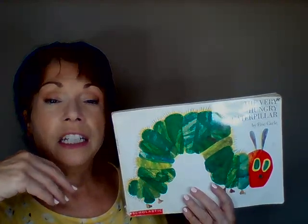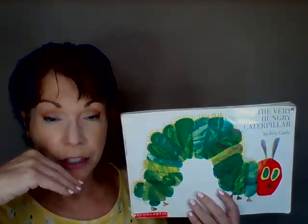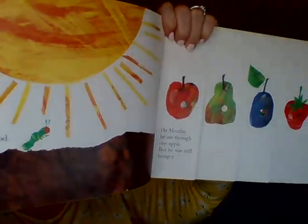The last math skill that you can use with this very famous book is color recognition. In pre-K, color recognition falls under the math curriculum. There are so many colors. Very obvious colors, of course, on the caterpillar itself. Each food has its own color.